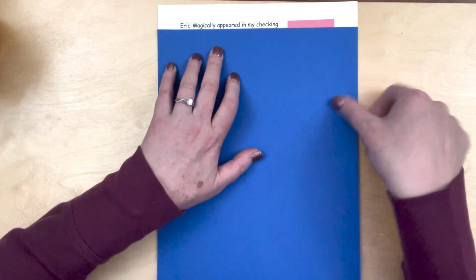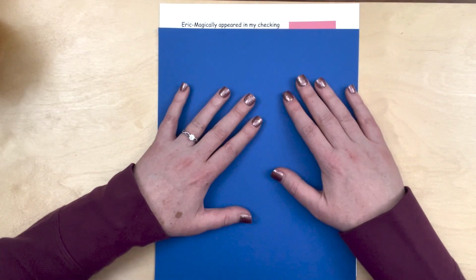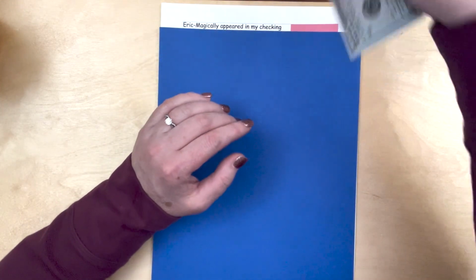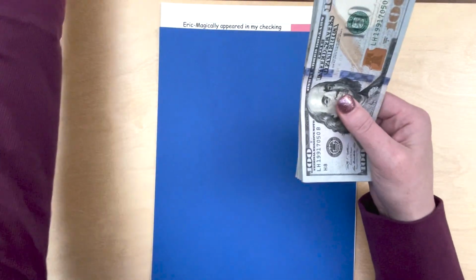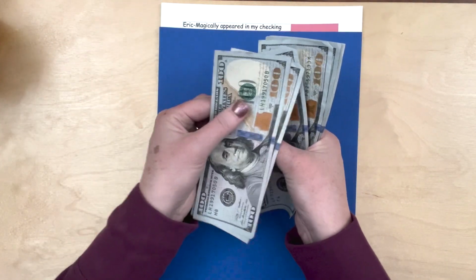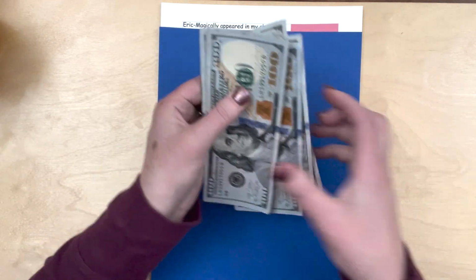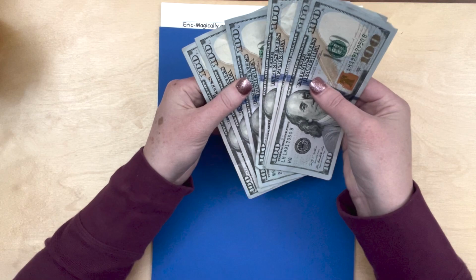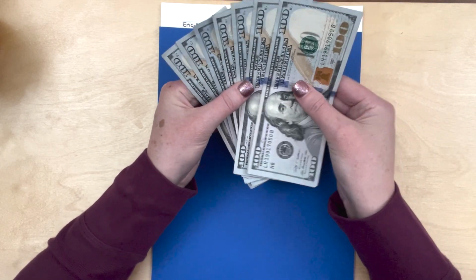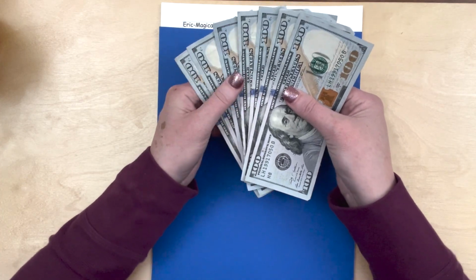So Eric is the kid's father. And I say it magically appeared in my checking, which is exactly true. So let's count how much is in the stack from Eric. Okay, so we have 100, 200, 300, 400, 500, 600, $700. So you guys, this is just mind blowing. This is amazing. There was actually $1,000 in my account.